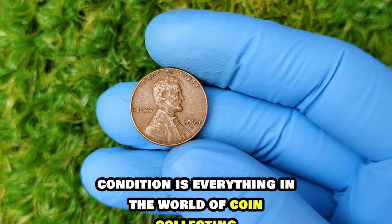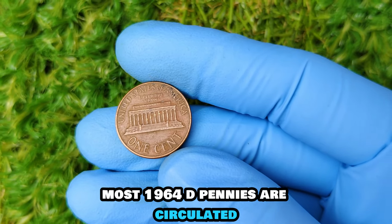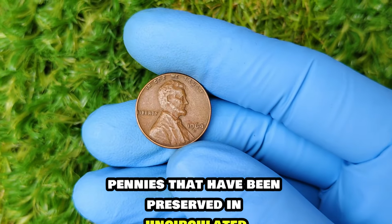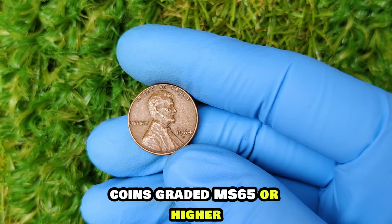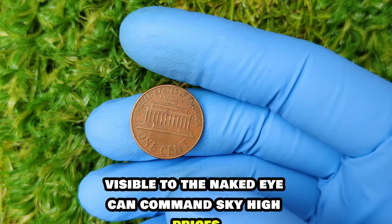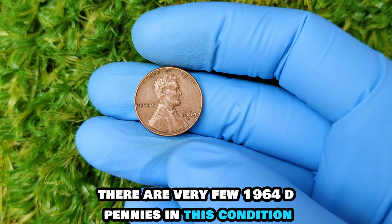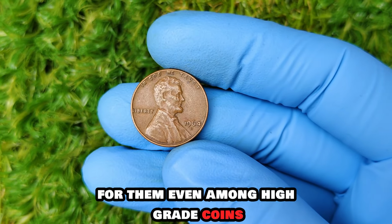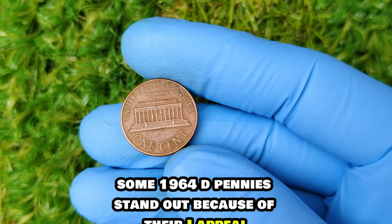High-grade condition is everything in the world of coin collecting. Most 1964 pennies are circulated, meaning they've been used in everyday transactions and show wear and tear. However, pennies that have been preserved in uncirculated or mint-state condition are incredibly valuable. Coins graded MS65 or higher, which means they have virtually no flaws visible to the naked eye, can command sky-high prices. The higher the grade, the more valuable the coin. There are very few 1964 pennies in this condition, and that's why collectors are willing to pay top dollar for them.